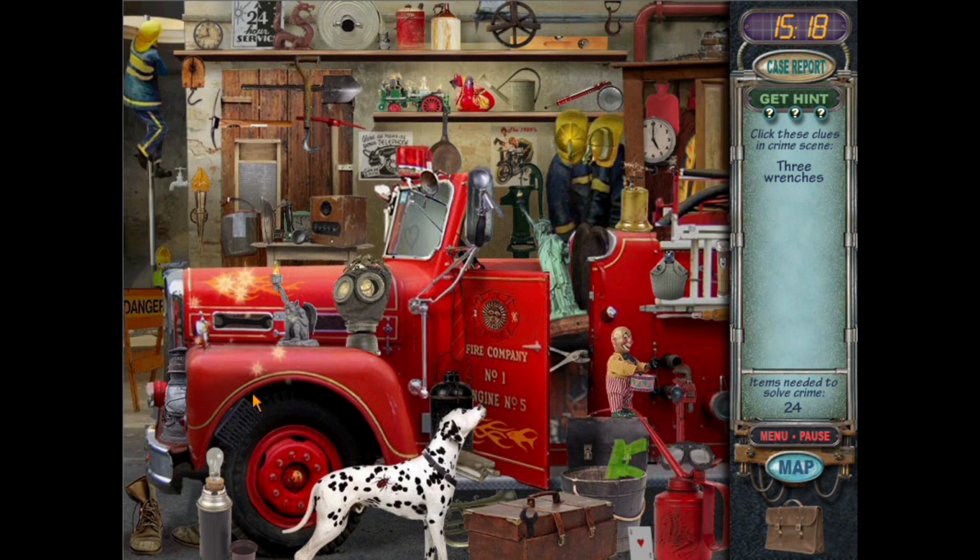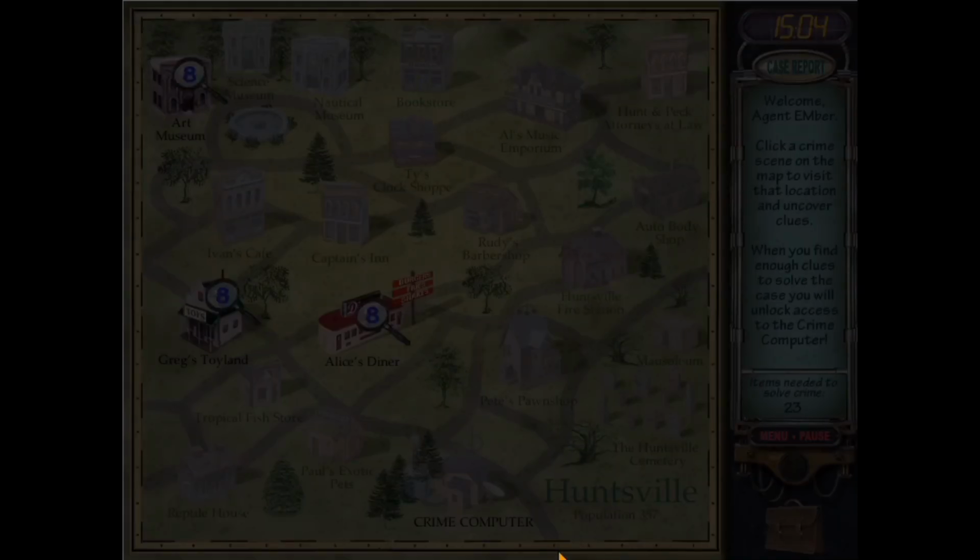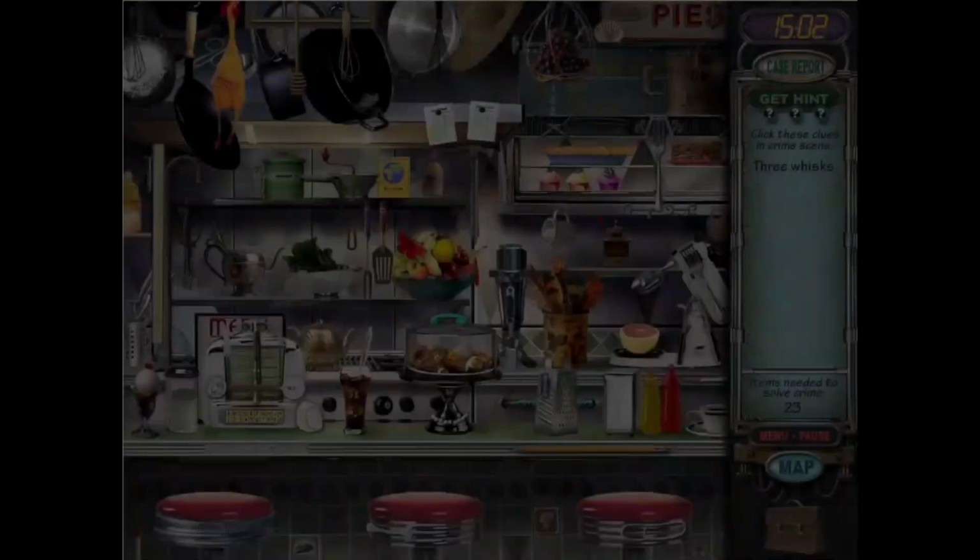So we are just looking for 3 wrenches now. 2 more. I feel like this is where we could slip in terms of timing, because I feel like we did that fairly quickly. So we are just looking for 1 more wrench. And we got it. So actually, yeah, we did the fire station really quick that time. So we've got everything there.